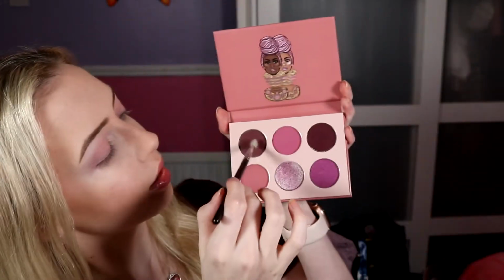So we're going to start with a 221 brush from MAC. This is just a skinny, fluffy brush, and I'm going to take the deeper of the neutral shades, and we're just going to get going on it and pop that all into the outer corner mostly.